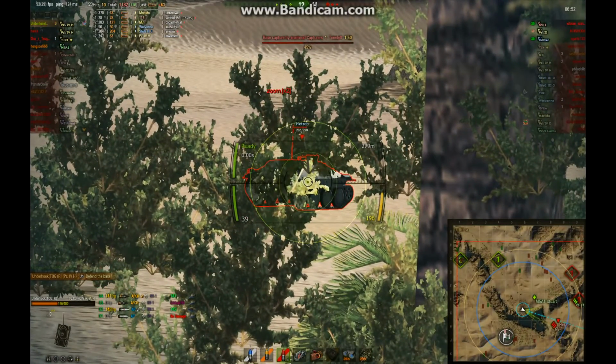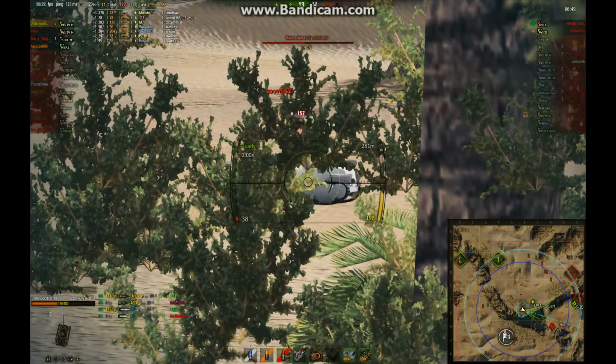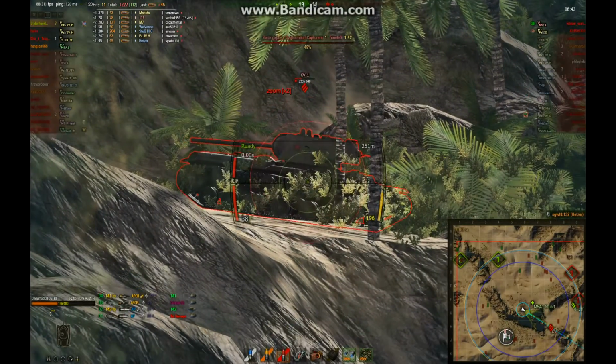Hetzer, side of, oh, we've got sort of the front. No, we've got the side of him again. And someone else hits him for most of the damage just before us, so we don't do much, only 45, but we do kill him.